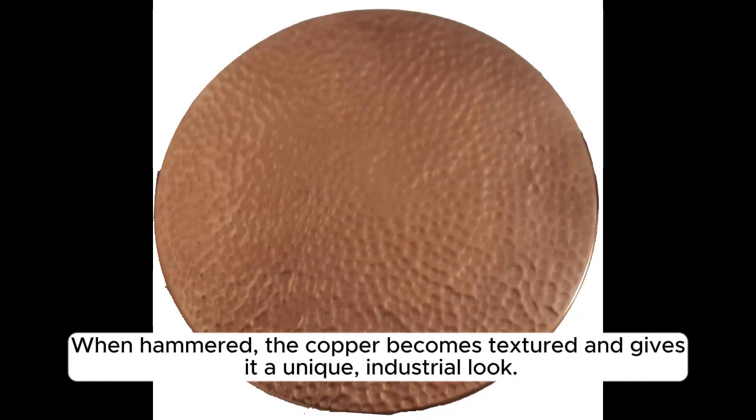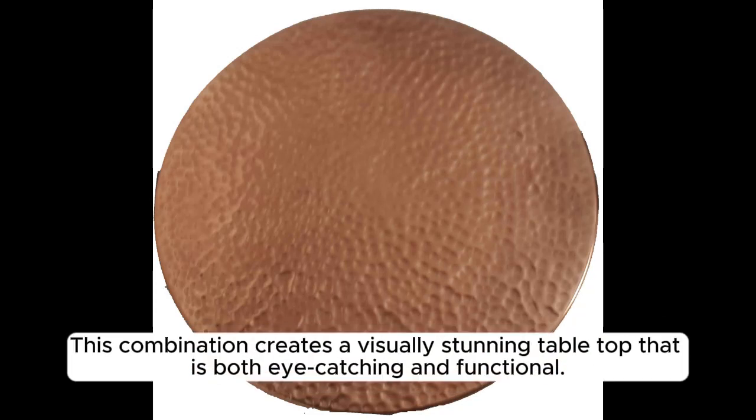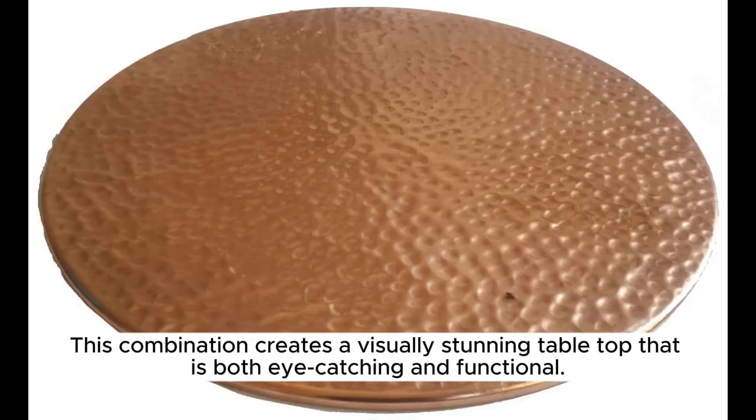When hammered, the copper becomes textured and gives it a unique, industrial look. The plywood base adds strength and durability to these countertops, making them perfect for any kitchen or dining area. This combination creates a visually stunning tabletop that is both eye-catching and functional.